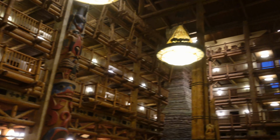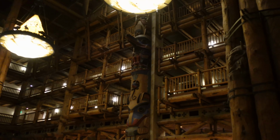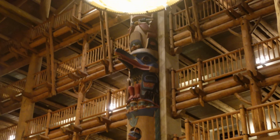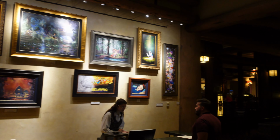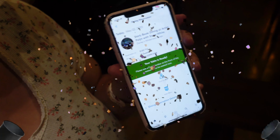Look at the inside. If you haven't been in Fort Wilderness Lodge, this is what it looks like. It looks like a giant cabin. This looks awesome. Amazing. So when you come in, the entrance is on our right, the restaurant is back to the left. So let's go. When you come to the back, you see all these paintings of Snow White, and the restaurant is literally right up this ramp over here. Our table is ready, so let's go.